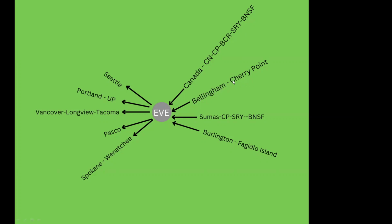We had some local traffic in Bellingham, but most of the traffic came from the Cherry Point subdivision. On the Cherry Point line, there was two oil refineries, an Alcoa aluminum plant that produced a lot of traffic at this time. And in the line, we had a branch line out to Sumas that left the main line at Mount Vernon. At this time in Sumas, we were connecting with the Canadian Pacific, the Southern Railway of British Columbia, and the BN has a big local business base in Sumas. There's so much business in Sumas, there is a Sumas switch engine station there Monday through Friday.